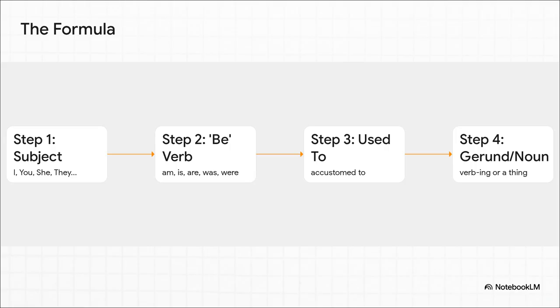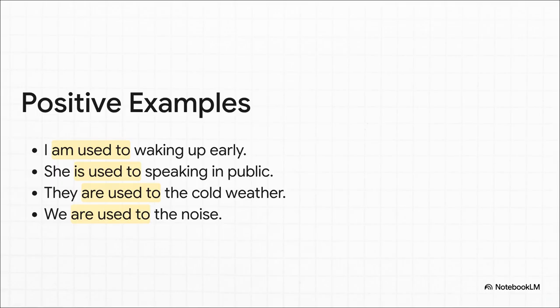You start with your subject, like I, she, or they. Then you add the right be verb, am, is, are. After that, you add used to, and then, this is the crucial part, you finish with either a gerund, which is just a verb ending in ing, or you can just use a noun. So here's what that looks like in real sentences.